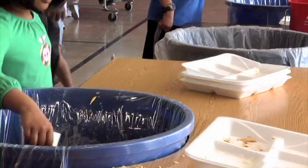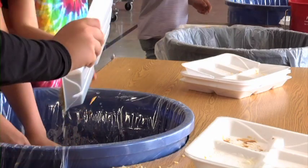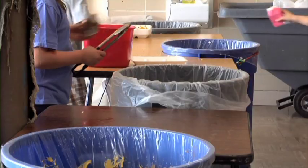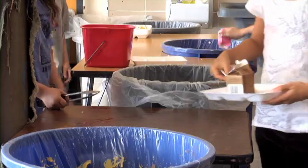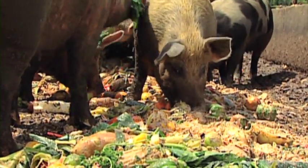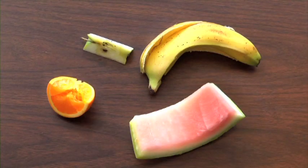It's so easy to learn. You don't have to be smarter than a fifth grader to figure out what goes in the pig barrel. Chicken sandwich. Milk. Yes. All sorts of uneaten food or stuff you didn't drink go into the food waste barrel. Remember, if you can eat it, pigs can eat it. Pigs also like things such as banana peels, apple cores, melon rinds, and orange peels.